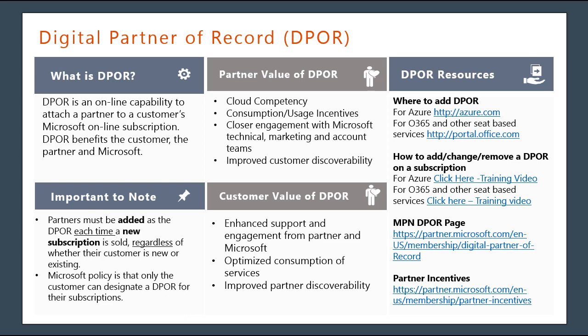It's important to note that it is at the customer's discretion to do the tagging, which means you are reliant on them to assign you as Digital Partner of Record. Another pitfall would be it is assigned at the subscription level. So when we're talking about usage, Office 365, for example, if you're tagged on a subscription, there are multiple workloads underneath it, and only one partner can be tagged per subscription. So that's just something to bear in mind. And we recognize that there are challenges around this from an incentives perspective.